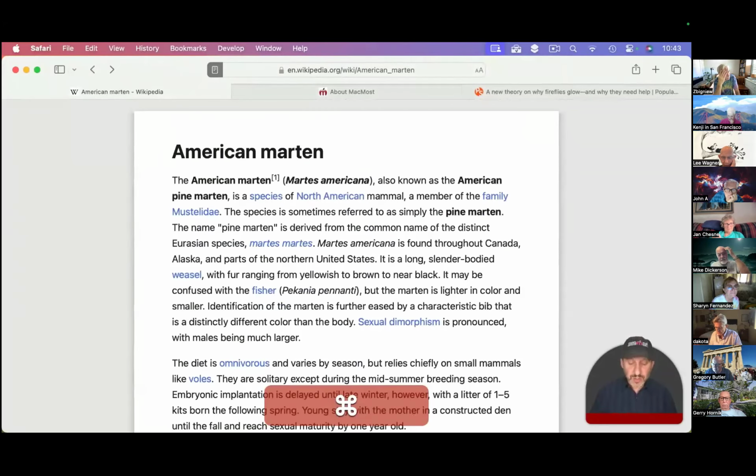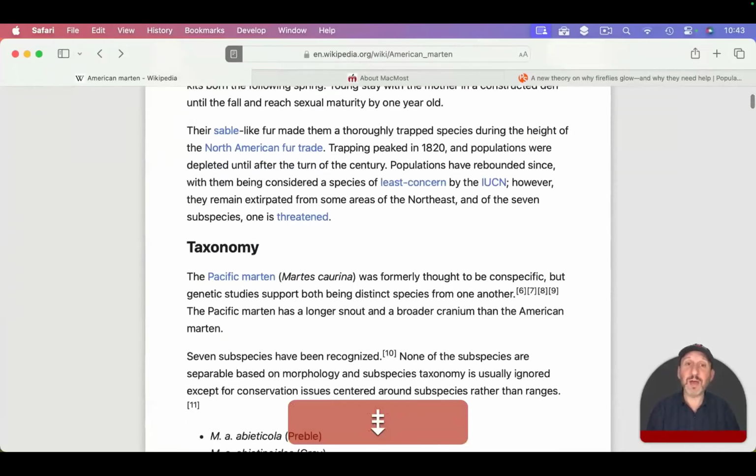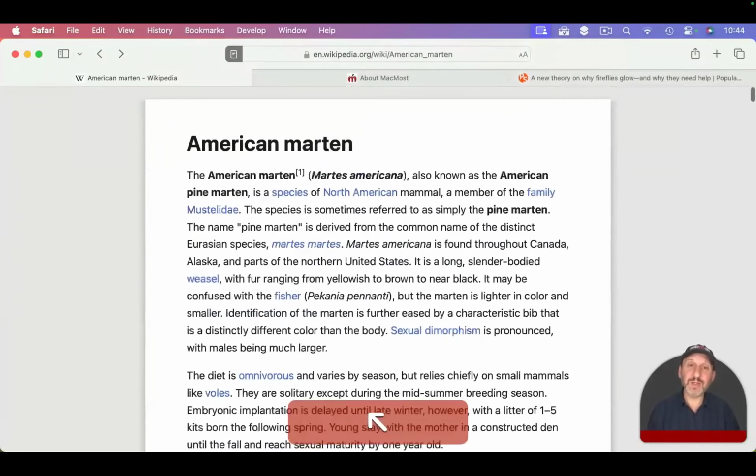You can also use the page up and page down buttons or home and end buttons if you have a keyboard that has those. If you don't, you can use the FN or globe key, and FN and down goes down a page and up goes up a page. FN and right goes to the end, and FN and left goes home.